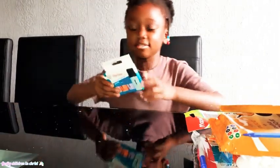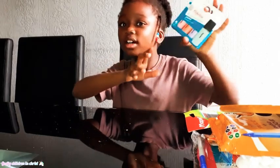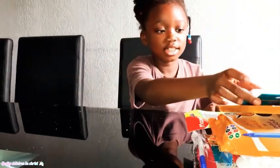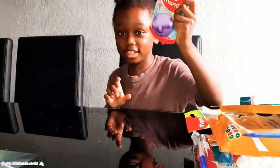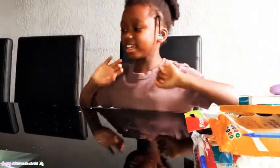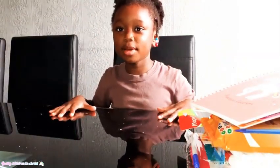And I have fluo. It's just fluo pastel. And I have Thai crayon. And I have book is this. So now I'm going to show my bag and my pencil case.